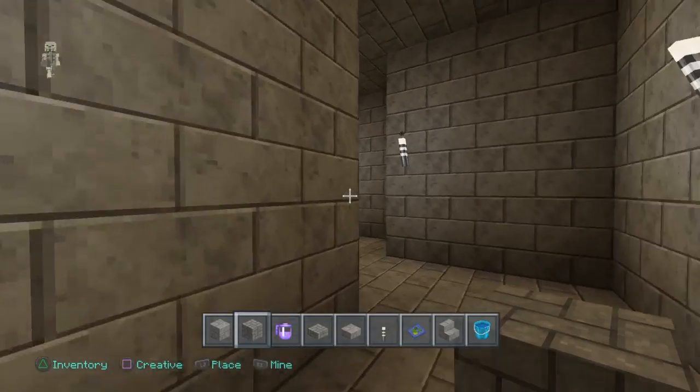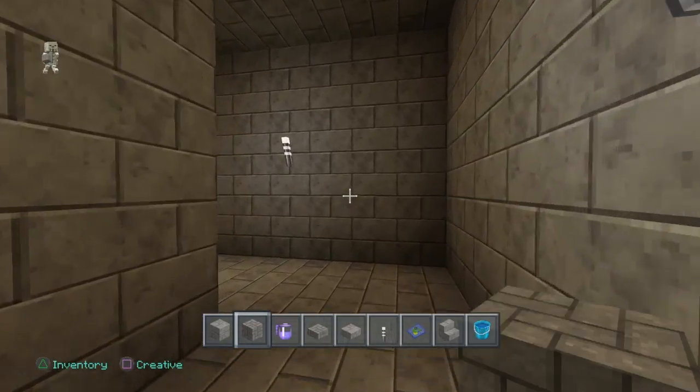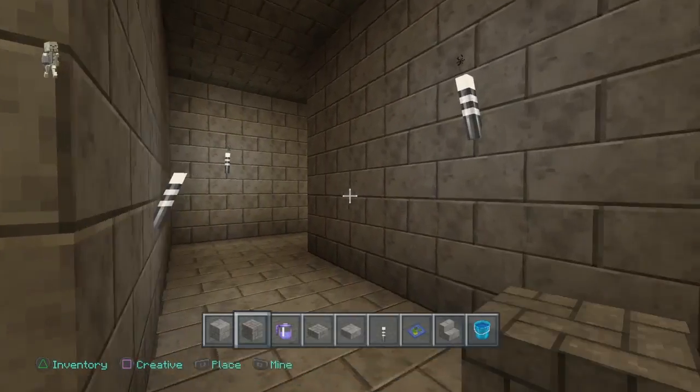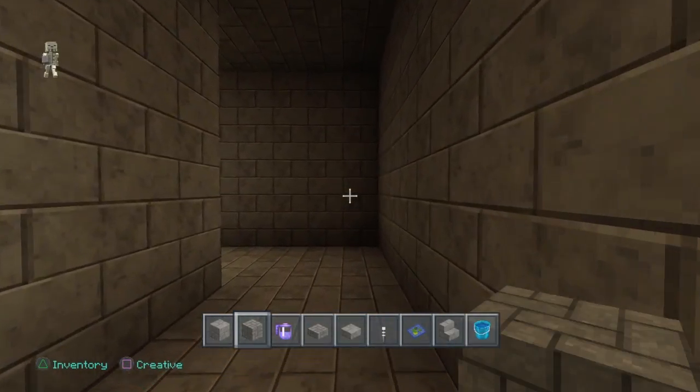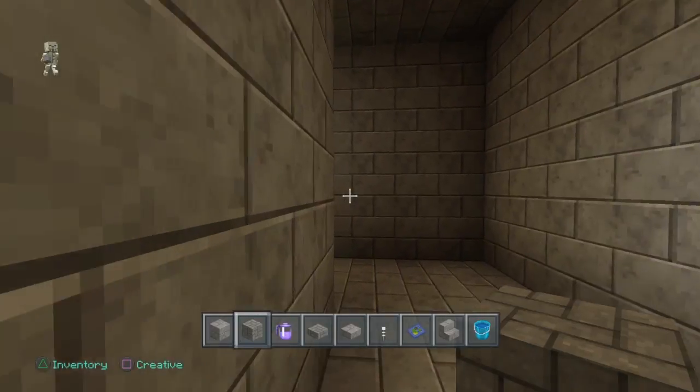And we got ourselves a huge tunnel complex to explore. If you didn't know what the outside looked like, I would assume it was huge.